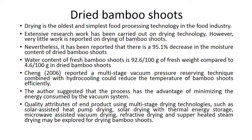The utility of dried bamboo shoots. This is the oldest and simplest food processing technology in food industry. An extensive research work has been carried out on drying technology.